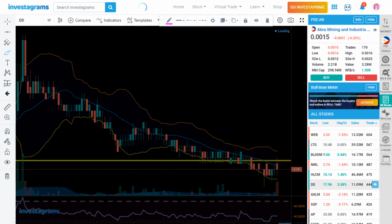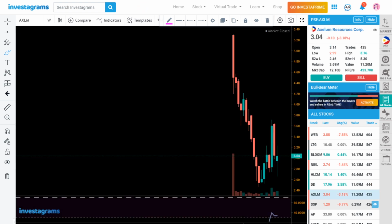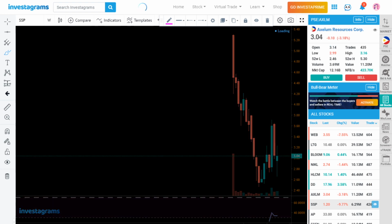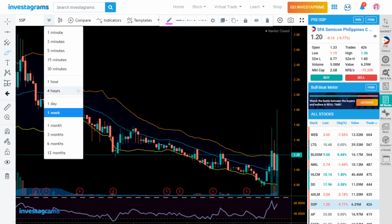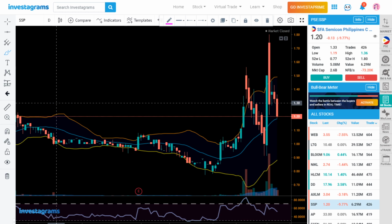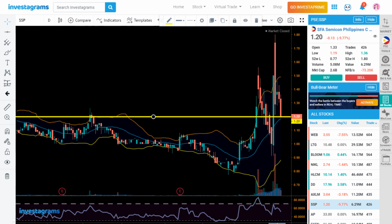So the double dragon, we already did that. AXLM, we also did that. SSP, we're still on a weekly chart, but I think I also checked this. Okay. Let's see, because we're sitting at the support level, which is your MA20 line, if it will recover right away, because it also dropped by 9.77.